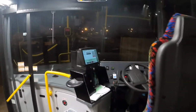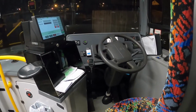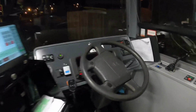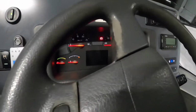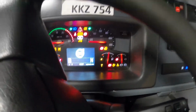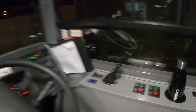Very, very smooth. It's a bit dark outside, but I will do a walk around just to give you a bit of a comparison from the MAN I was in earlier, the old versus the new. As you can see, quite a different dash area, much more modern. And if I just turn the key here, you'll see the digital displays come up. So much more advanced technology. Much bigger, heavier vehicle too. But we'll just do a wee walk around.